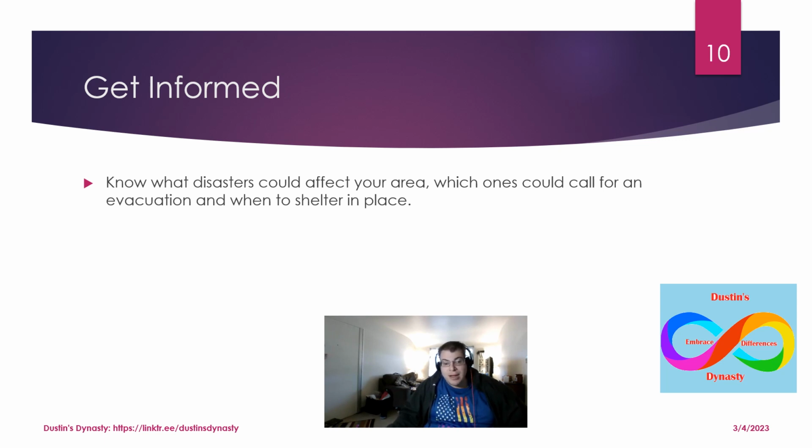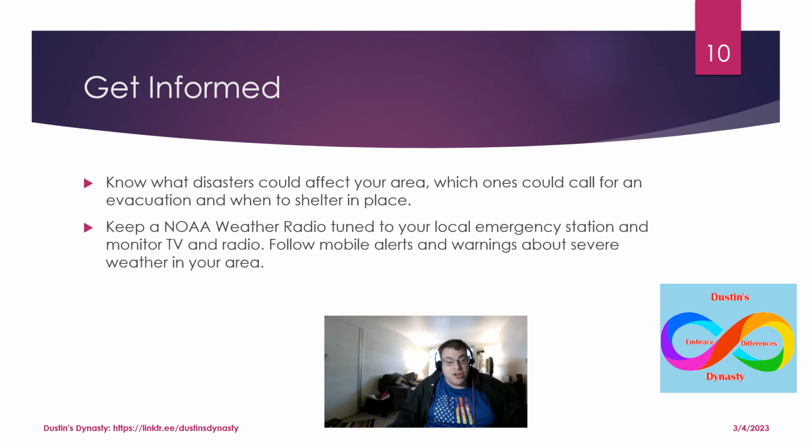You have to evaluate each situation as it comes, by government declarations or government orders. You should keep a NOAA weather radio turned on to your local emergency station and monitor TV and radio as long as you can.